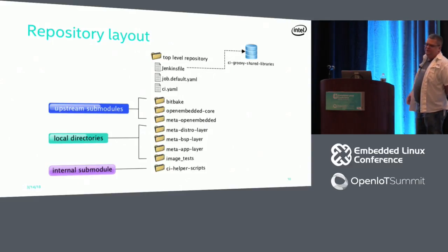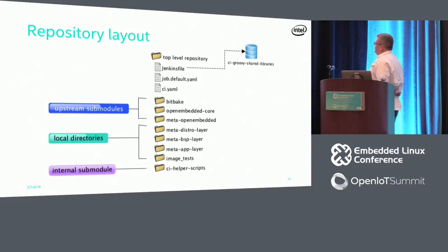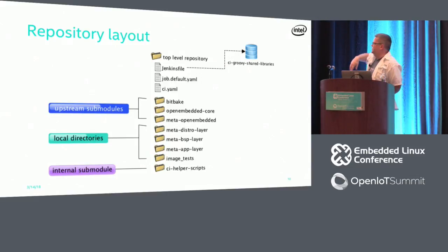All of my team is extremely comfortable with Git, and we want to very rapidly know which commit we were on, so we use Git submodules. Notice I'm not cloning Poky, I'm cloning BitBake, OE-Core, and meta-openembedded because I'm creating my own distribution. So we've got local directories that are in this Git repo. I've got the distro layer, BSP layer, app layer, whatever, and then I've got my image tests.